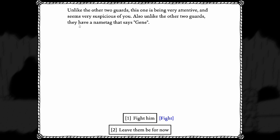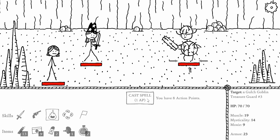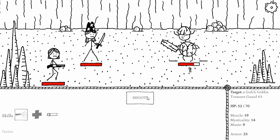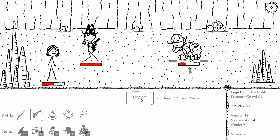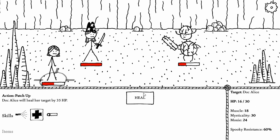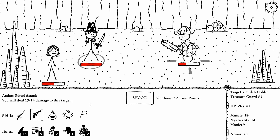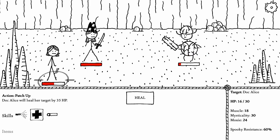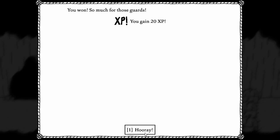Unlike the other two guards, this one is being very attentive and seems very suspicious of you. Also, unlike the other two guards, they have a name tag that says Jim. Fight them! Crap! Did some damage. I'm gonna heal myself. Jerk. Okay. Bane! A bane to the bane! So much for those guards.